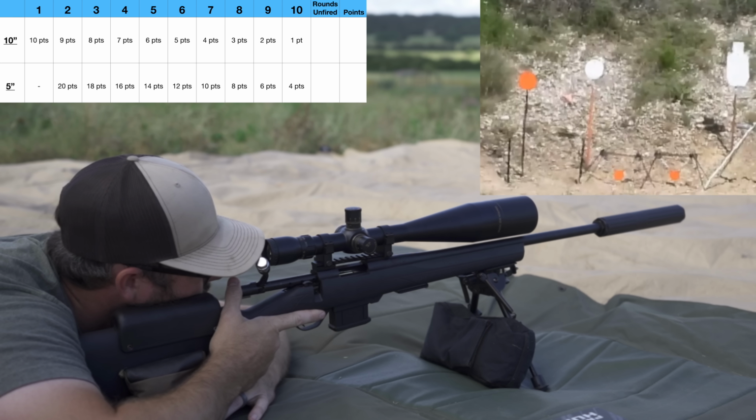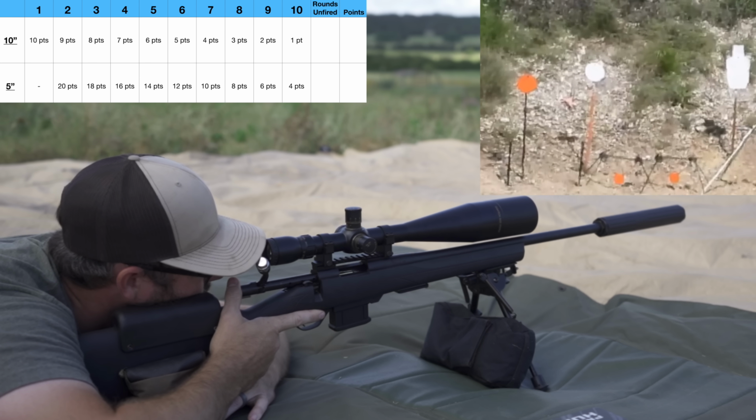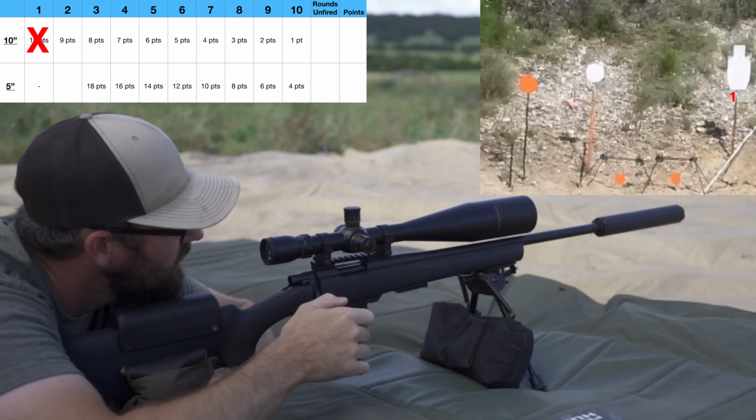Ready when you are. Of those 3 10-inch, you want to go for that white one on the right? Yes, sir. Kind of middle of the berm? Yeah. Perfect. Ready when you are. Definitely a lot of wind.